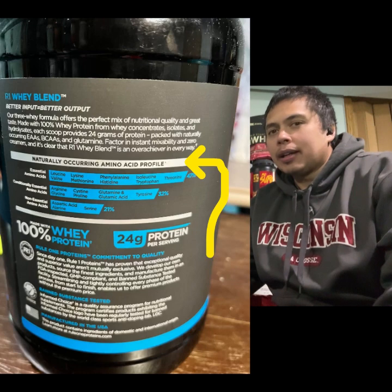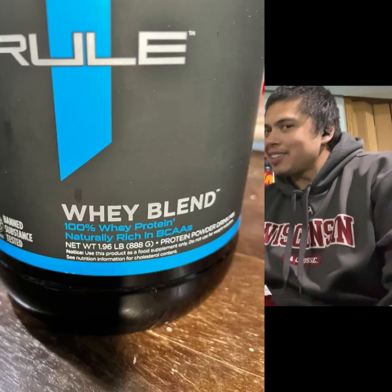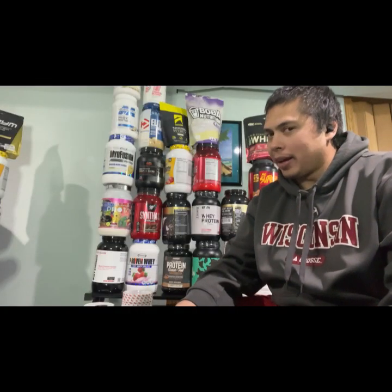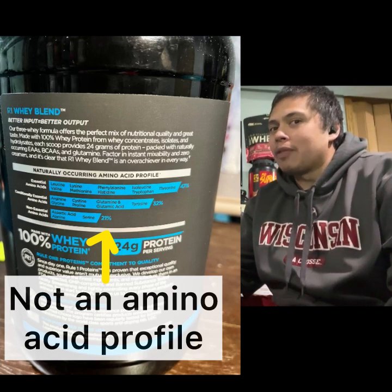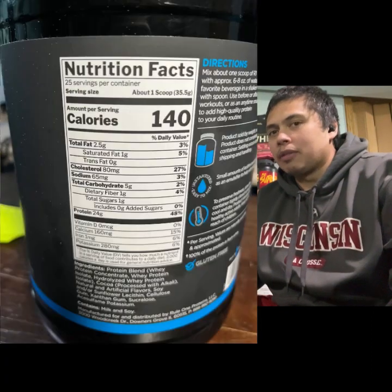When you examine the container of Rule 1, here are the only statements on the container. Values are naturally occurring and approximated. 100% of the proteins from whey. Technically, glutamine, glycine, and protein peptides are from whey. These are also commonly known tactics to artificially inflate protein amounts. However, lacking an amino acid profile, it's possible that R1 Whey Blend only offers 19 grams of protein per serving with a spiked amount of 5 grams.